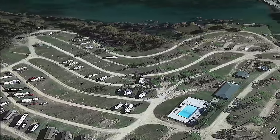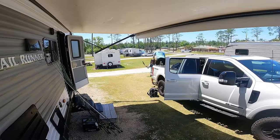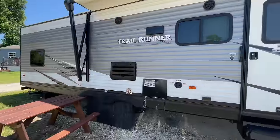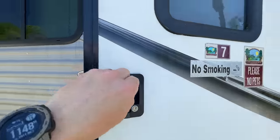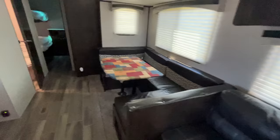After we left the store, we came over here to Florida Caverns RV Park, which is right next to Merritt's Mill Pond, and we got settled into our RV. Oh yeah, baby. We're home. Oh, sweet. Definitely locked myself out just then. There it is. Welcome home. It's an RV. I dig it.